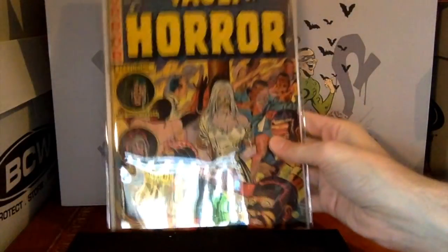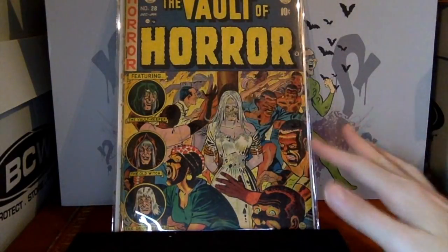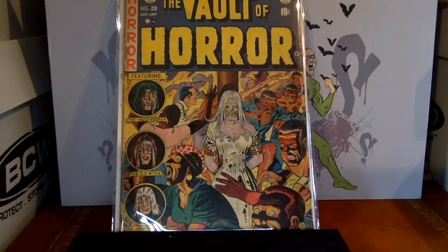Next one, Vault of Horror number 28. Always had a fascination with this cover. When I started reading comics back in 1990, I was familiar with this cover, even though I was unfamiliar with the actual number. This was reprinted in an oversized format, like the book I showed you several videos back when I did my Reflection of Death review from the Tales from the Crypt movie. This was also one of those oversized books, and I've always wanted to get it, but I could never find it back then. So many years later, to be able to get the true copy of Vault of Horror with this cover, the bondage cover, the zombie cover, is just so fascinating to me.